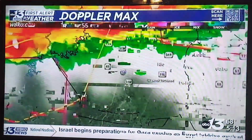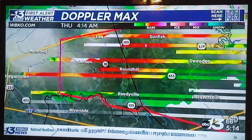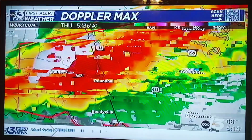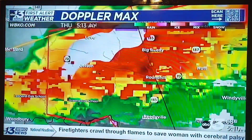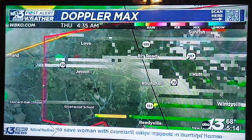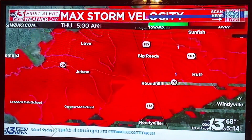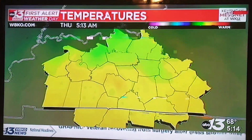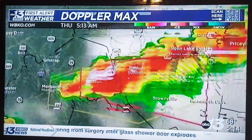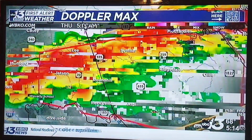We have two again right now in effect. Jetson and into Round Hill, and we are seeing one closer to going towards Sweden as well. Jetson again, where you're seeing that thunderstorm that could be rotating right now. Let's see what the velocity looks like. Looks like there could be some rotation there, and so right now again, if you are under one of these tornadoes, make sure to get to your safe space.